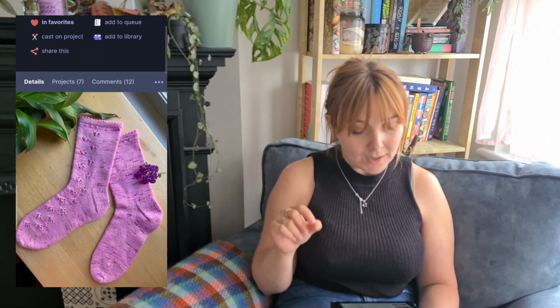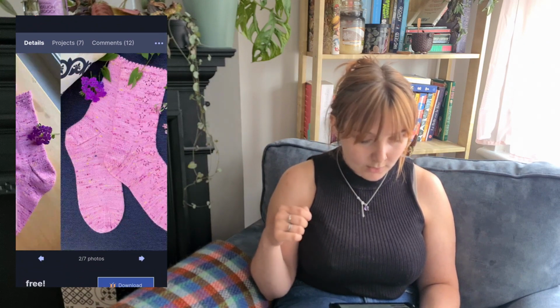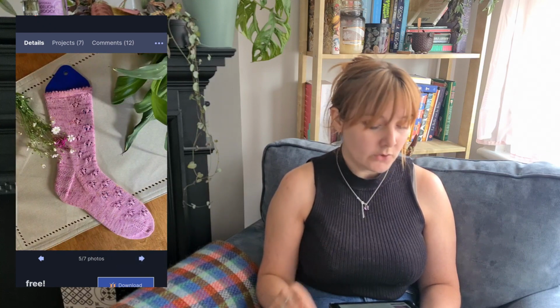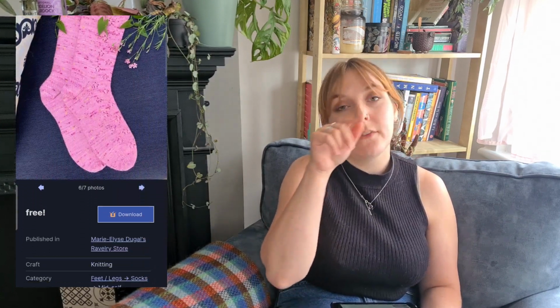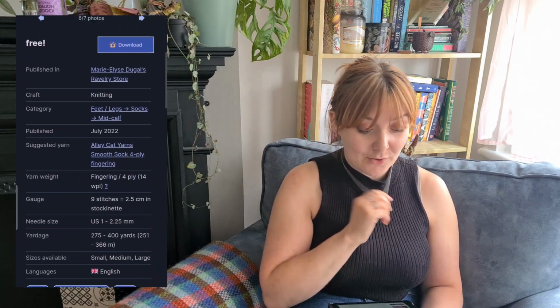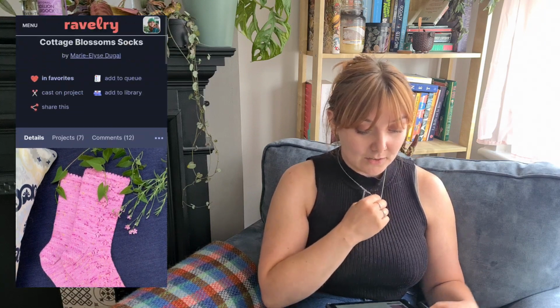There you go. Another flowery one is Cottage Blossom Socks by Marie-Lise Dugal, and it's in English. These ones are very nice, very dainty, very simple. But you have a picot edge, which I don't know how to do, so I was very impressed to see that. I was very impressed to see that on a free pattern you can learn that kind of skill set. So that was really good, and it's a cuff down once again.